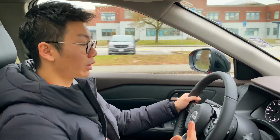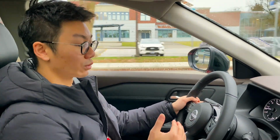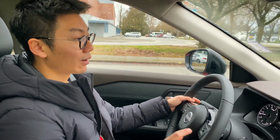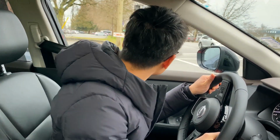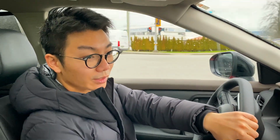Just started the car not very long ago. Right now it's 7 degrees outside, so the heat is not coming up right now. But this car also has a heated seat and heated steering wheel. I have both of them on right now, so I'm still feeling warm inside, even though the heat doesn't come up right now. So yeah, it's pretty good.